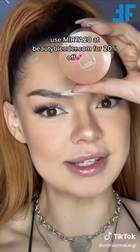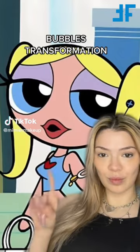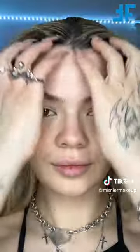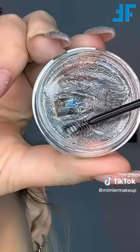Absolutely obsessed with this. So I had a crazy idea, and that was to turn myself into Bubbles, my profile picture, because why not? Life is short and sometimes you just gotta be Bubbles, I guess. I put my hair away with this brush because I do not have a hairband. Okay, first I'm gonna do the eyebrows. I'll do that, I guess.